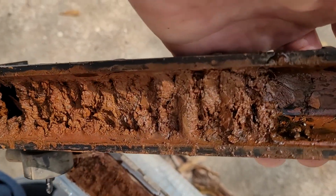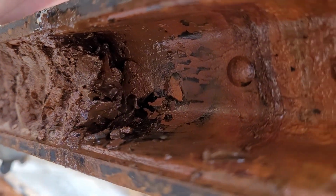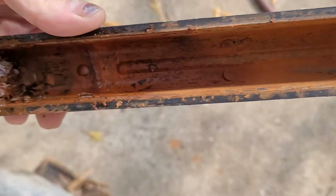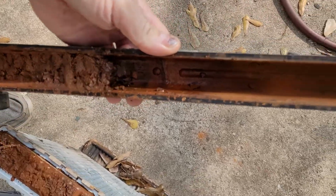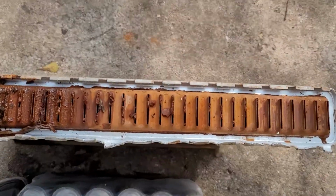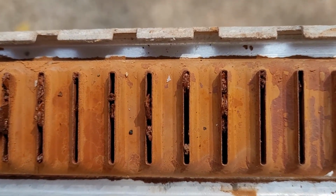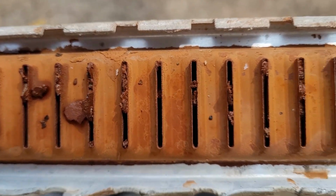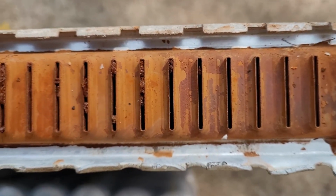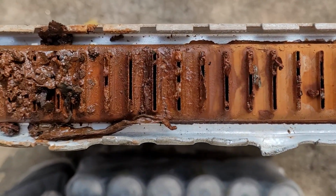Open it, look, all the dirt, all the rust that is inside the radiator. Look at it. Bad. Everything is clogged. Look, all the lines, all the corrosion inside the lines. This radiator was working at like 10%, maybe less.